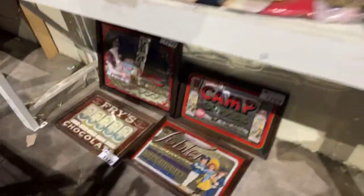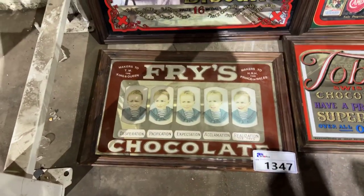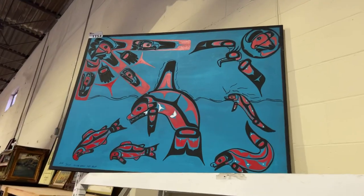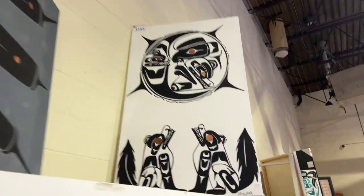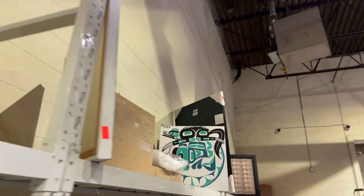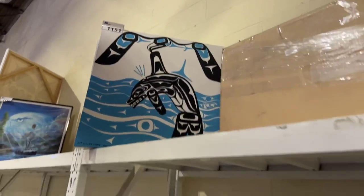We have this Fry's chocolate sign. That's a real good collectible, and some other mirrored pieces. Some more First Nations art. Some original oil paintings. Very well done, as you can see. Again, artist names are listed on our website, and you can come in on Tuesday the 17th to view. You spend all day here viewing.